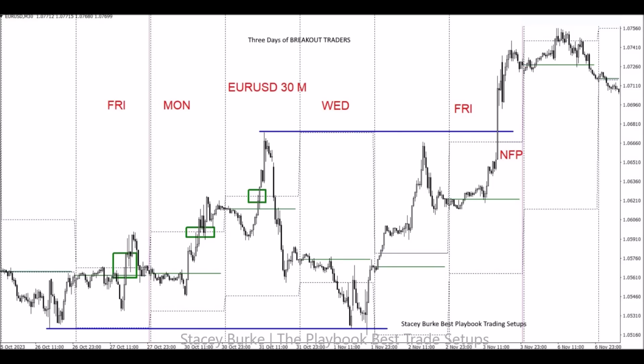Another example on the euro of just a different template that breaks out on Friday for day one breakout traders on Friday. Monday breaks out and closes in breakout. Day two longs in the market. And again, importantly, emphasizing that market closed in breakout, and day three blows off in the direction of the breakout. Day one, day two, day three breakout traders in the market. We have major red news on the Tuesday.